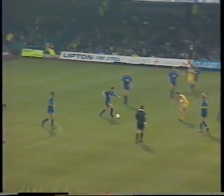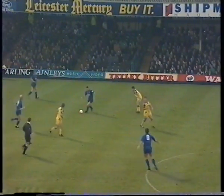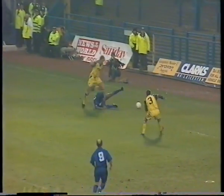Cross comes in, not a good one. Oldfield up with Mills. Good running from Joachim. Gets pulled down, penalty.